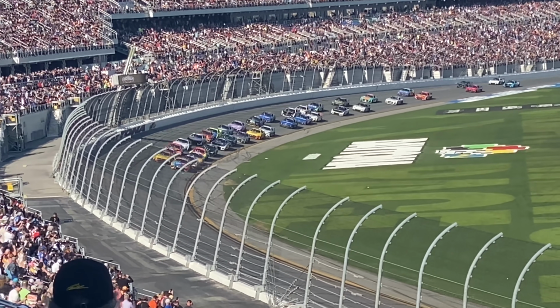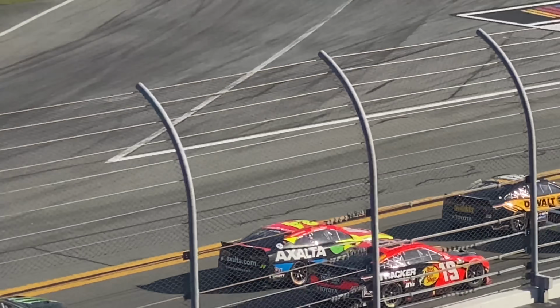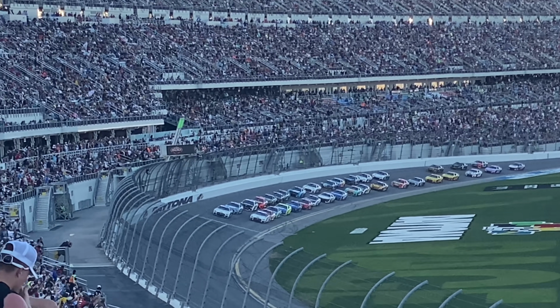Now, with that, I've said my piece. These are the ones that I would love to see come back, and I know there's so many others, so that's where I pass this all on to you. What schemes do you want to see brought back to NASCAR?